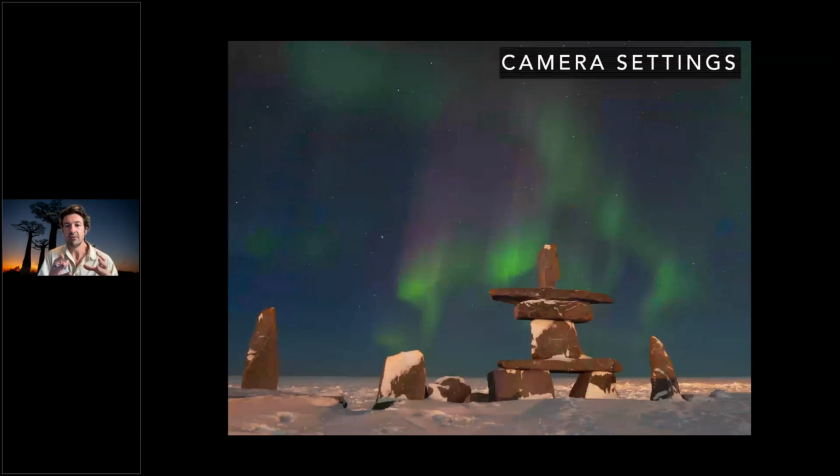So you see there's more and more layers to the photo. Yes, the northern lights are great. Yes, the snowy ground is great, but there's something even cooler, or at least there's something additional for the eye to focus on to then reveal the rest of the surroundings, making it really a top level photo.